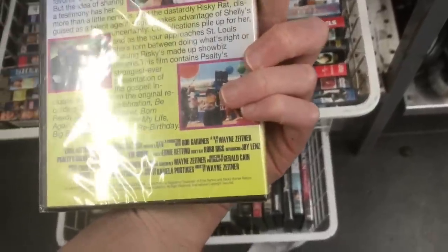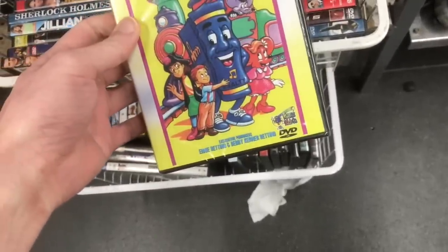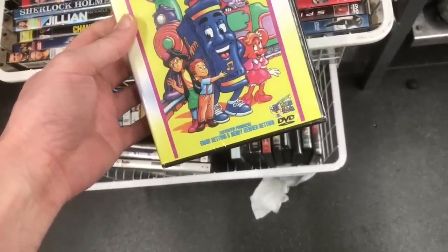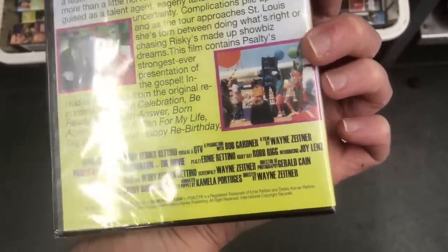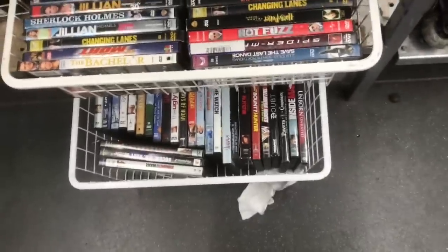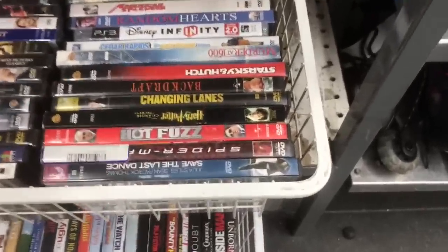I don't know what this is, some weird looking thing here from like 1992, some like Salvations. I think it's some kind of a religious thing or something, but it looks really strange, like there's weird looking characters and stuff in this. This is really odd. I don't know if this is like a movie or something. Yeah, this is really strange. This is another one. I might have to get that. I've never seen that in my life. That is very, very odd looking.